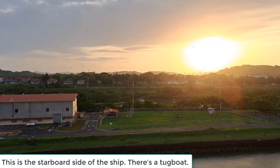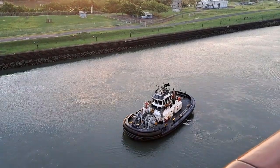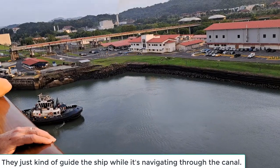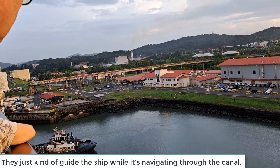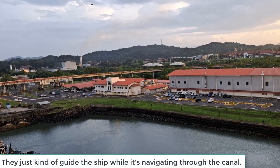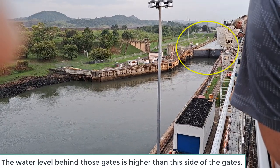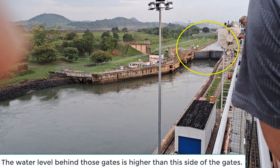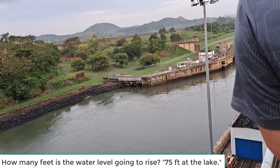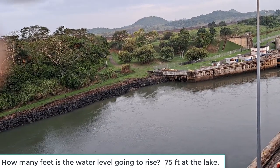This is the starboard side of the ship. Oh, and there's tugboats down there. They tug or pull the ship. They just kind of guide the ship while it's navigating through the canal. The water level behind those gates is higher than this side of the gate. How many feet is the water level going to rise? 75 feet.